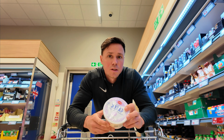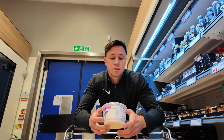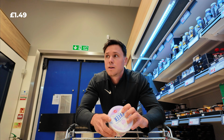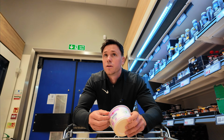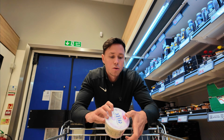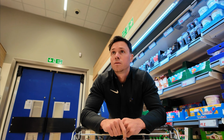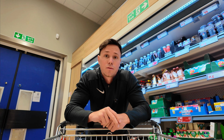Next on the list, we've got 0% fat Greek yogurt, not Greek style, we've got authentic Greek yogurt. This is going to come to £1.49, and so many comments around 0% fat Greek yogurt. Don't get 0% fat, it's rubbish. The ingredients of this is going to be milk and yogurt cultures. A lot of the comments were going around how the process of taking the fat out of something makes it unhealthy. I don't know what shop they were shopping in, but that's not how this Greek yogurt's done, or the one in Aldi for that matter.